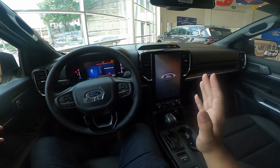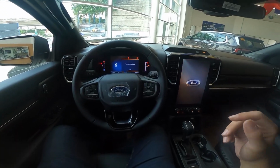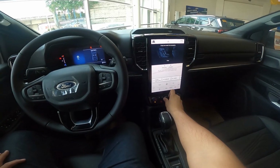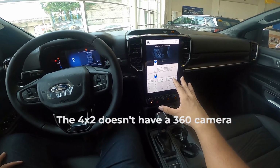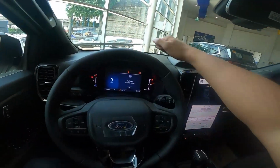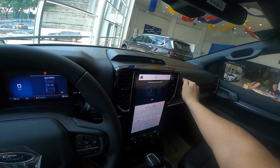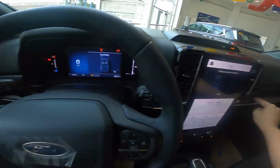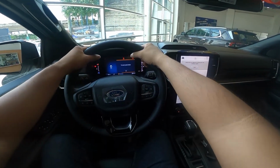Okay, so we're now inside the Titanium 4x2, and upon first glance, it looks very similar. Like the 4x4, you also get this massive 12-inch screen. This has Apple CarPlay, it has Android Auto, but it doesn't have a 360 camera. In terms of materials, they're practically the same. This is hard plastic over here. This is soft padded. This is soft padded over here. This is hard plastic. You got this wood grain accent over here. This is leather wrapped. You got a leather-wrapped steering wheel.